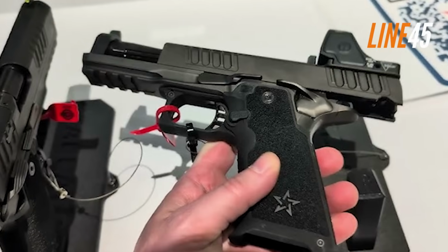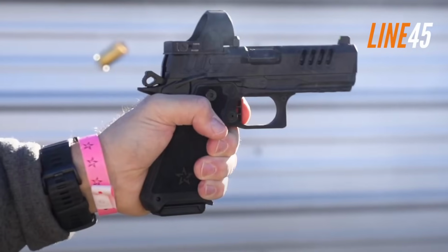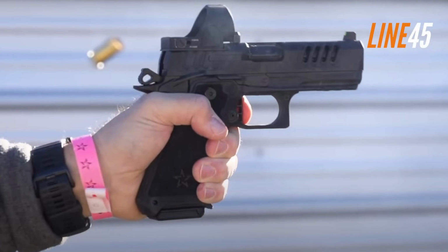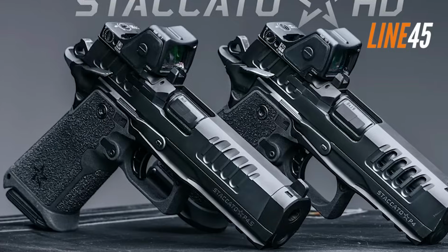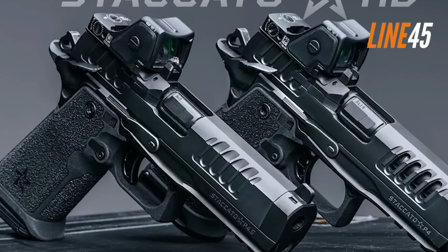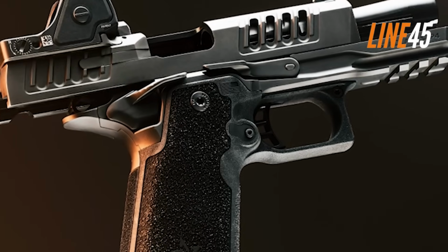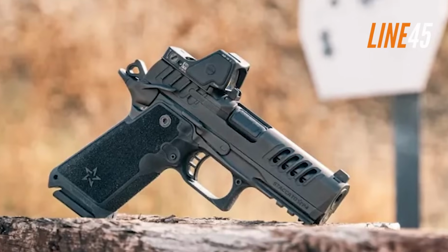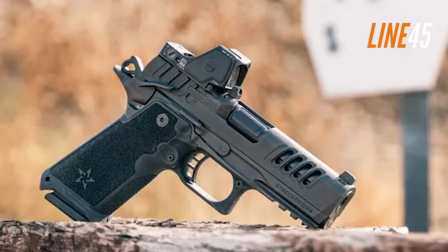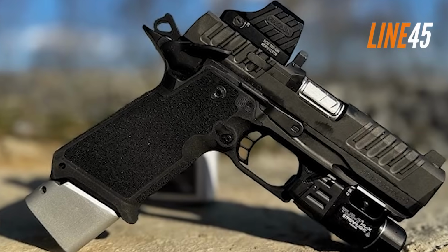This thing is built from the ground up for folks who want the performance of a race gun, but the practicality of something they can carry, deploy, or rely on every single day. And let me tell you, I've had it on the bench, at the range, in the holster, and there's nothing halfway about this pistol. It runs a 4-inch stainless bull barrel, locked into a billet 4140 steel frame. Not cast, not blended, but precision machined for hard-duty use.